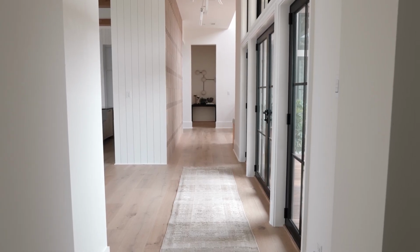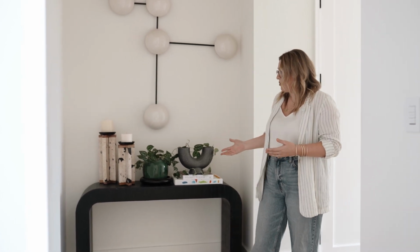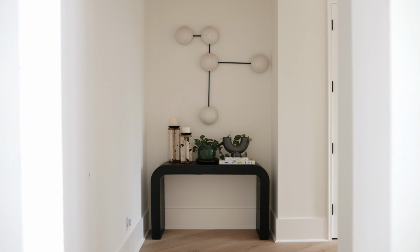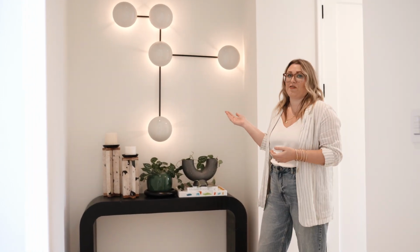At the end of the foyer hallway, we have this really great space to be able to utilize something fun and different. We decided to put a console table here with some accessories, but instead of hanging art over it like we normally would, we decided to add a sculptural sconce. It adds light to the area, but also is almost directional in a way as it points you down the primary hallway.